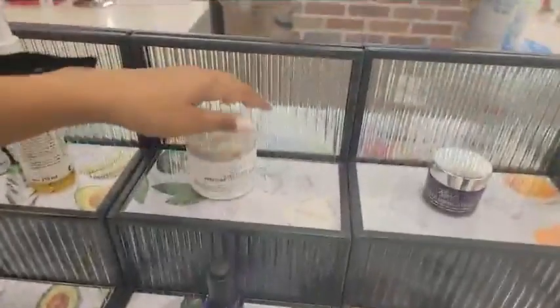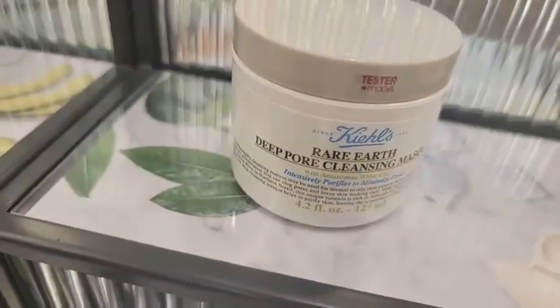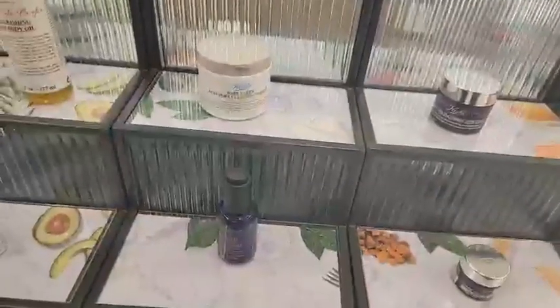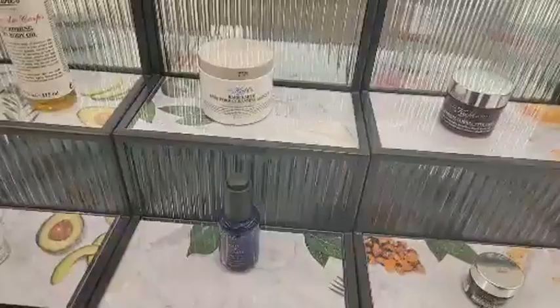Okay. Another really big seller for us is the Rare Earth Deep Pore Mask. This is really good for pores. It's going to help minimize pores. It's going to bring out those impurities that are sitting under the skin. It's very cooling, so you're going to feel it feeling very cold on the face. It has Amazonian clay, so it's really going to purify the skin.